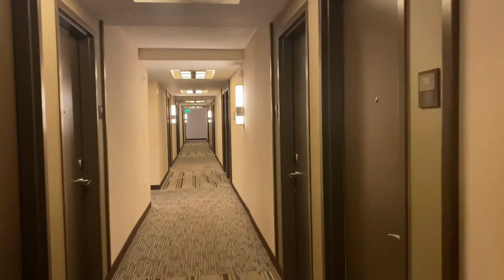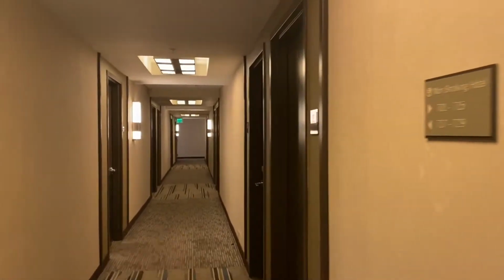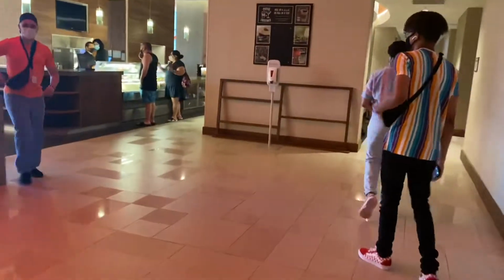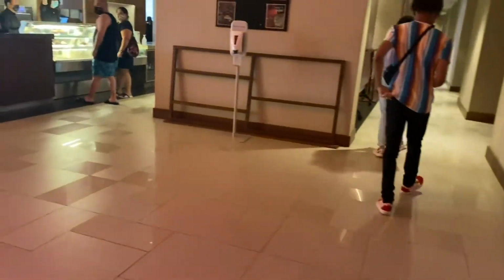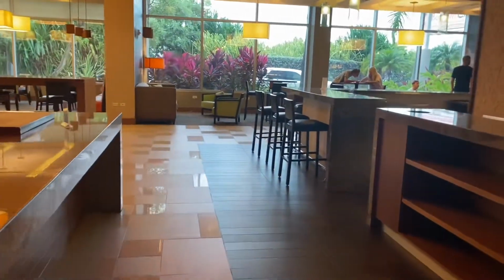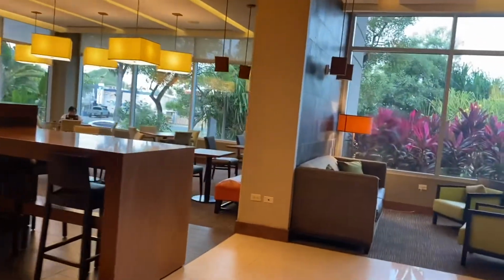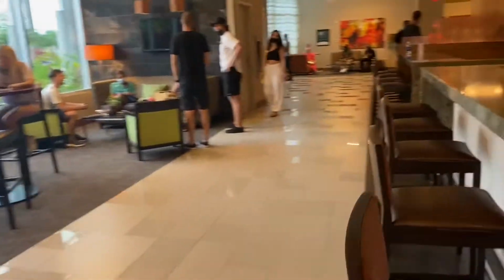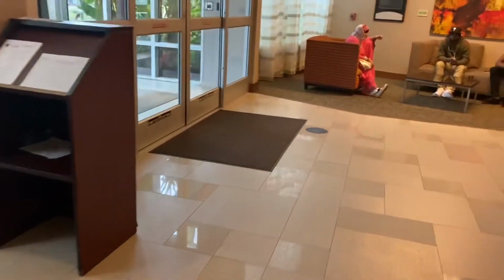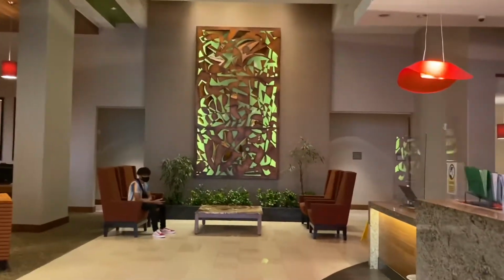This is a quick tour around the hotel that I stayed at in Puerto Rico. This is the hallway heading down to the elevator, and here is the lobby. You can see a lot of people around, so I'm walking down to the door leading to the outside of the hotel. The hotel is a beautiful hotel located in a nice neighborhood.